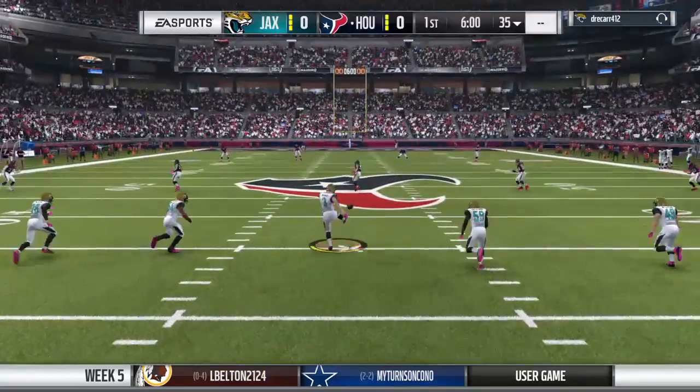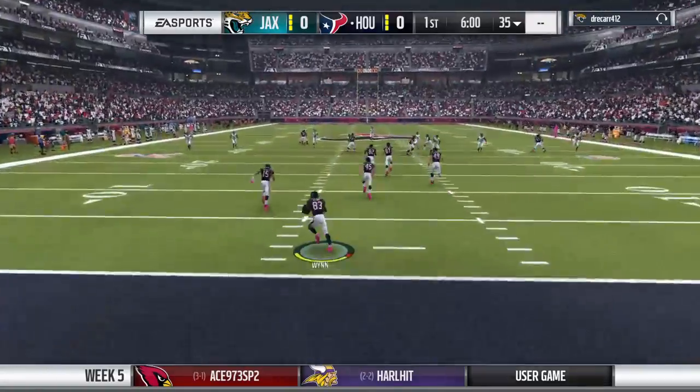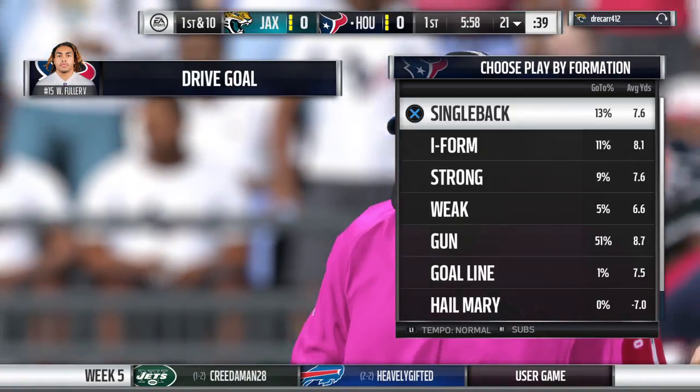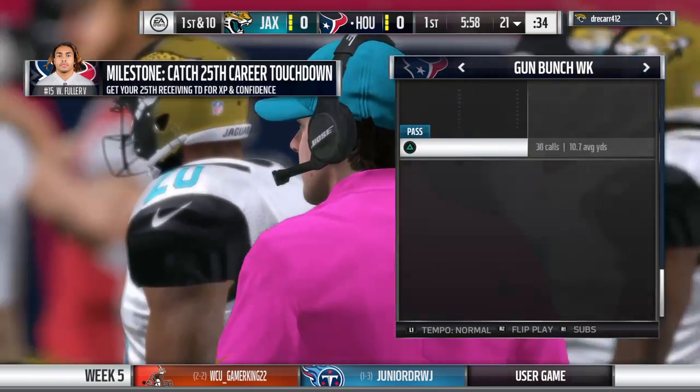All right, thanks, Larry. EA Sports coverage of the NFL brings us to the heart of Texas and NRG Stadium in Houston. Tonight, we wind up Week 5 with a good battle between the Jacksonville Jaguars and the Houston Texans.